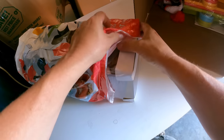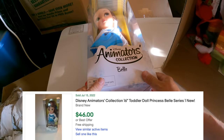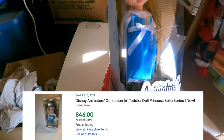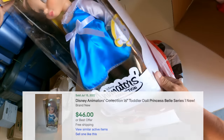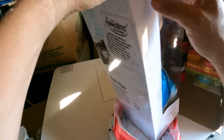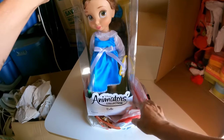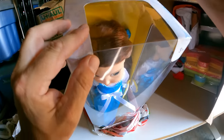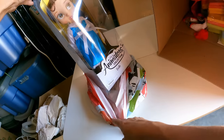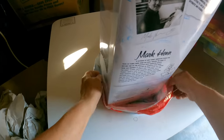Ooh, what's this? Disney. Uh-oh. Look at this, guys. That's cute. Animators Collection. And that's Belle. So it does look like she may have been out of the box at some point. Maybe not. I see the tie around her neck. Oh, she's sealed. Wait a second. She's never been out of the box. Okay. She looked a little cockeyed, so I thought maybe she'd been out. But this is sealed, and the bottom's not open. That's potentially a little bit of money right there. That's a nice little find. We like finding that kind of stuff. We love the collectibles. Collectibles are good.